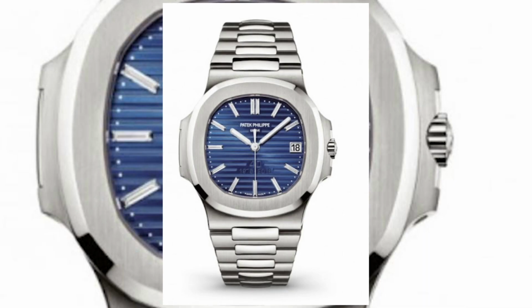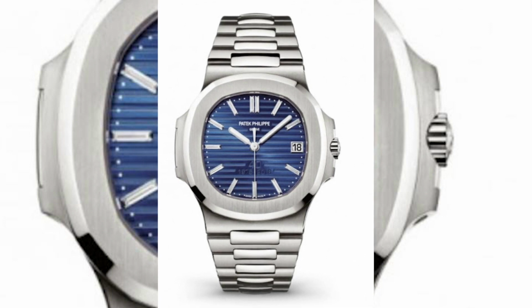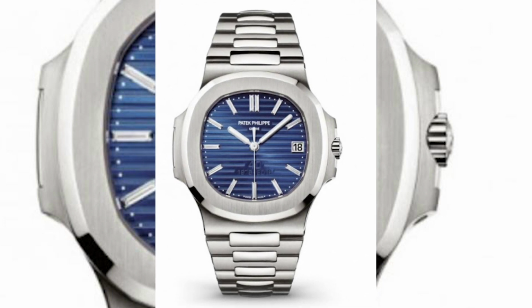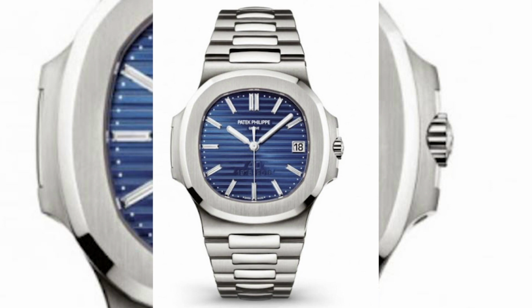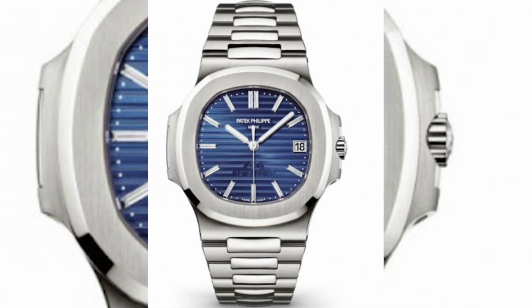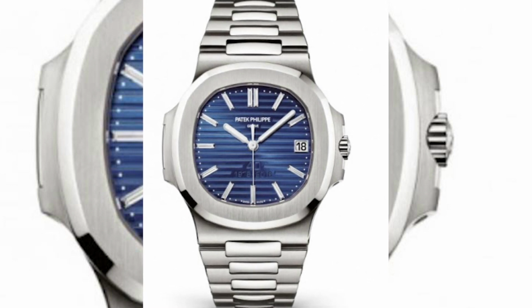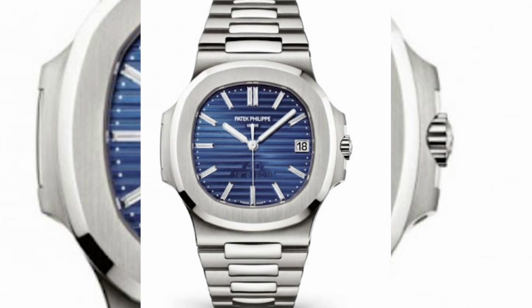It wouldn't be the first time Patek have released a platinum Nautilus. Back in 2016, they released this stunning model, the 5711/1P, which was very similar to the normal 5711, but obviously made in platinum. And instead of the index battens, they came with diamond baguette hour markers, which looked really stunning. And it also had the date stamped of the 40th anniversary on the dial, as you can see up here.